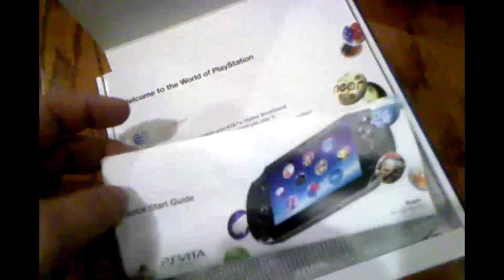Let's open this box here. Alright, welcome to the world of PlayStation. Oh yeah, I think this first edition bundle is also supposed to come with 30 days of free 3G service from AT&T. Let's see, we have our AC adapter. Looks like standard PlayStation Portable wiring. Got the Vita there.